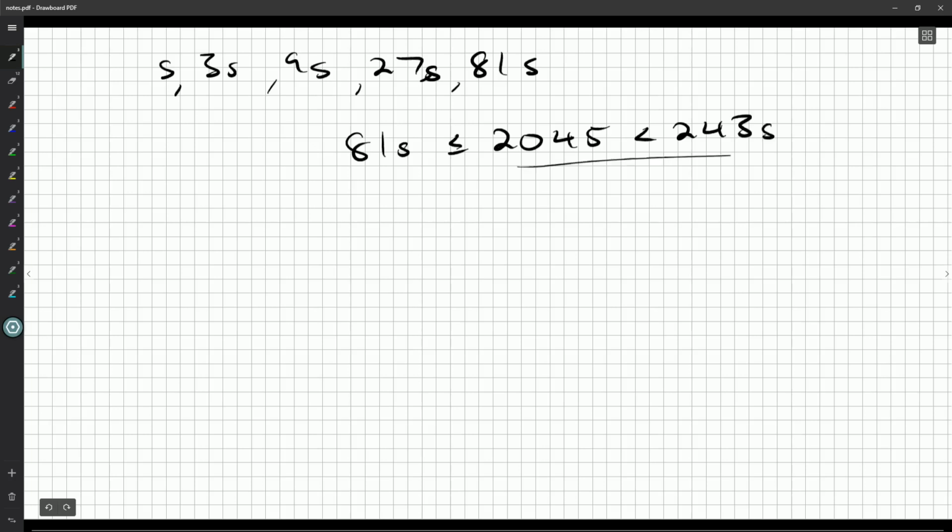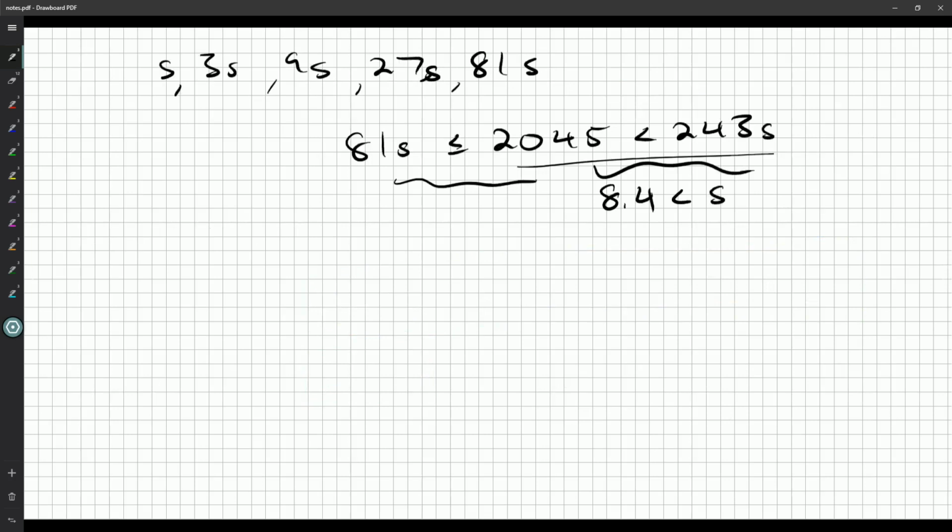Alright, S, 3S, 9S, 27S, 81S. I don't think I care how many of these there are because they don't add anything to it. But what would we need? 81S would need to be less than 2045. 243S. Now, we will have worked this out from the previous one. So 8.4 has to be less than S from here. And this one here, 2045 divided by 81 will be, S has to be less than or equal to 25. Specifically 25.2, let's say. Because eventually 2045, oh no, 2045 is never a multiple of 3. Okay, we won't have to worry about that.